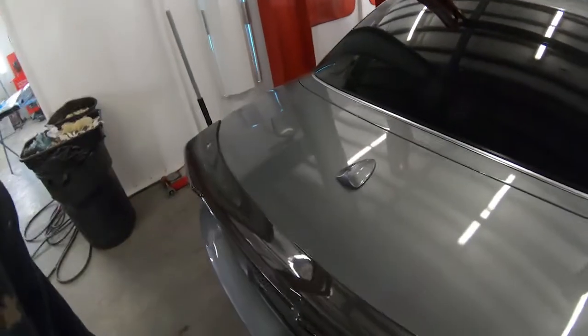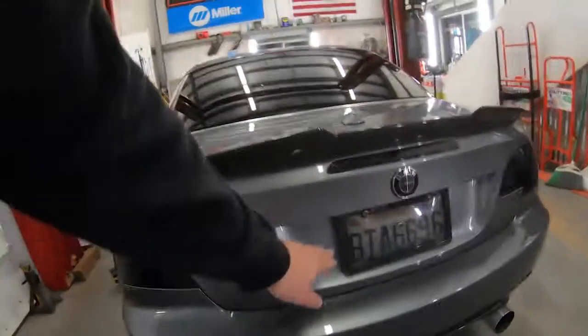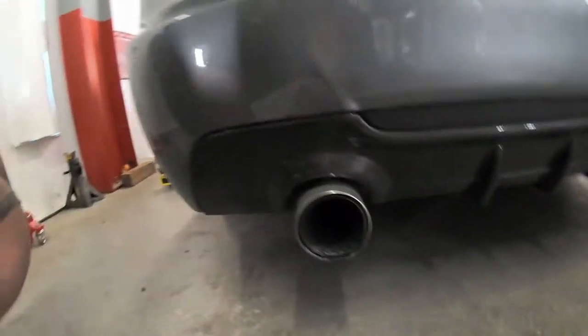But anyways, it's got a pretty nice little carbon fiber duckbill, carbon fiber license plate cover with a smoked lens, carbon fiber diffuser, some pretty fancy shiny tips poking out there.